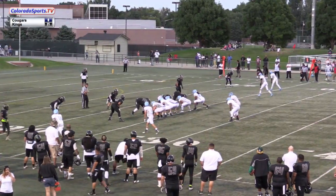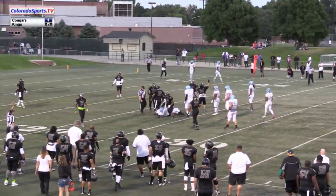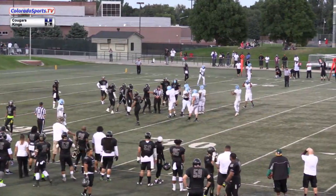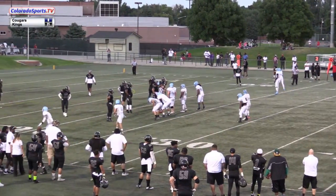Waiting for the snap is the quarterback. Four down linemen in front. There's a snap. Quick handoff up the middle. Shoulder down, stretches out. Gain of about two yards on that play. And that's going to keep the clock running at 14 minutes, 27 seconds and ticking. It is still 21-0, Puyallup Kings over the Cougars.